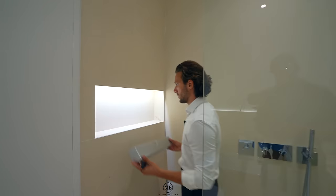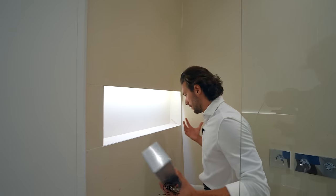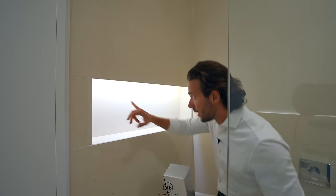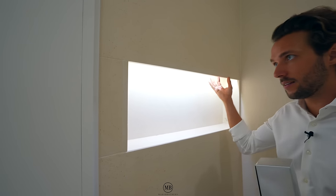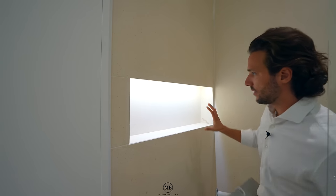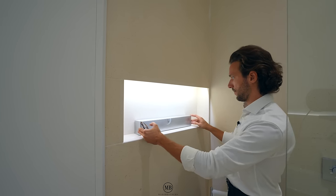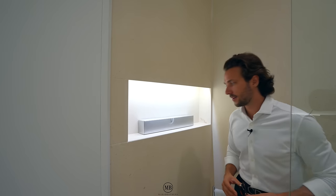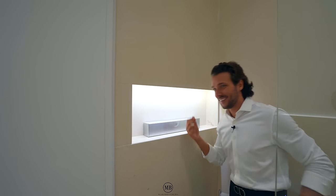The niches here are fantastic because where else would you put the shampoo, right? On the floor, it would look ugly. And it's also got a nice indirect lighting here. The LED strips are nicely mounted behind, so it gives the depth more feel and visual effect. And again, if you have difficulties reading when it's dark, you know what you're using.